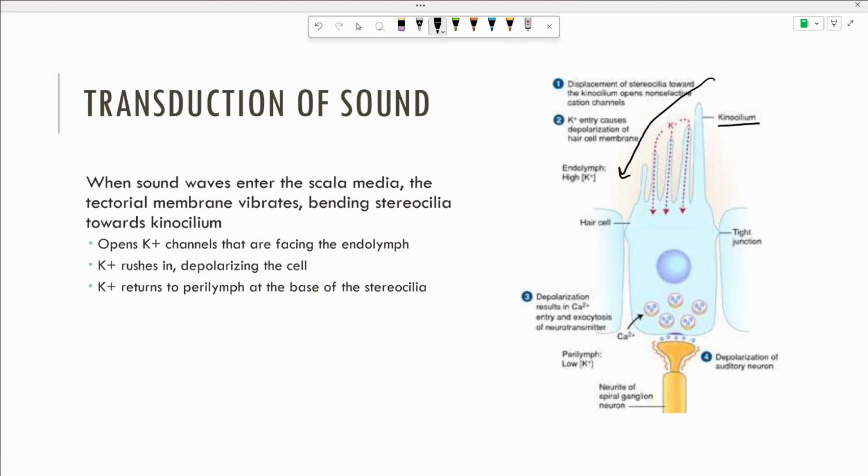As sound goes in, it bends the stereocilia, all these little ones, toward the kinocilium. You bend the hairs towards the kino, which is the bigger one. As that bends and these things start to move towards the kinocilium, it causes potassium to go into the cell. Whereas normally it would be sodium, but in the ear it's potassium that causes the movement. It's still going into the cell, but remember in every other cell in our body, potassium is leaving the cell. It's flipped in the ear.